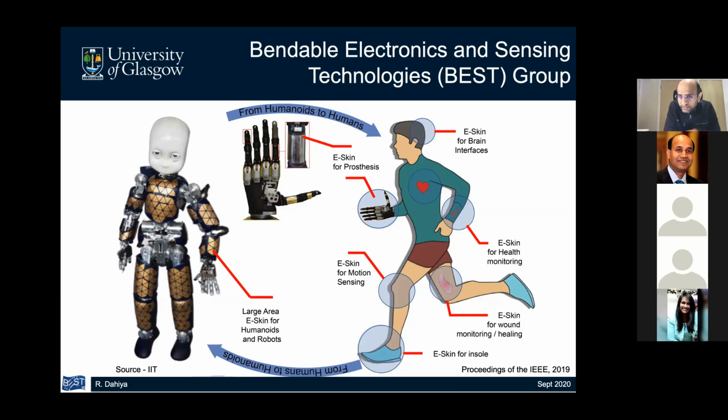We have also started a new conference, quite successfully running for the last 2 years. It is focusing on flexible and printed sensor systems. Today's talk will also have a lot of work related to flexible electronics and sensors.